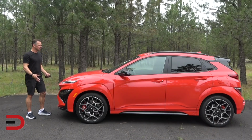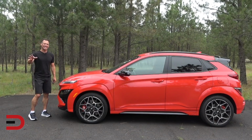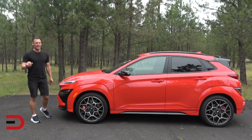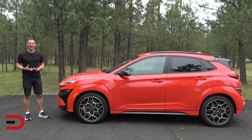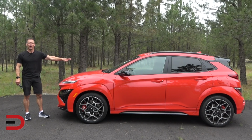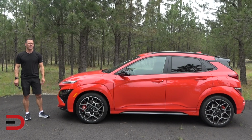So for practical purposes, the Hyundai Kona is a fine vehicle, but it's not a family vehicle. Sure, it has family features and aspects to it, but as you can tell from what I've done this week, it's not something I would look for my family. There are plenty of other vehicles from Hyundai to choose from. This is not the one for families, but it is a kick in the pants to drive.